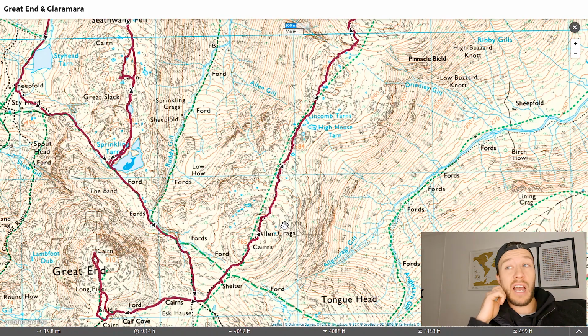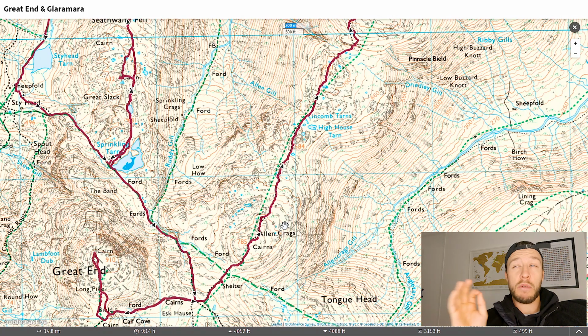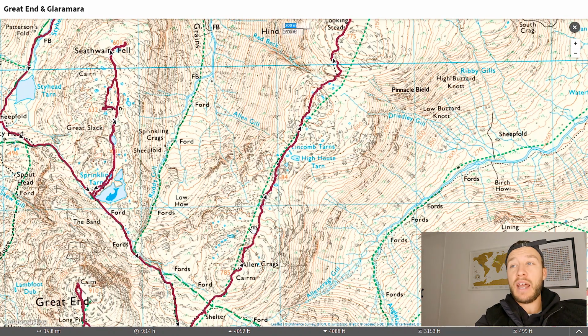When we got up to Allen Crags, you would have seen a nice break in the weather and we got some fantastic views. It was quite good up there, I enjoyed that, and I'd love to do it on a clear day. You could see over to Sprinkling Tarn in the distance, and Allen Crags had 2 cairns, but you take your pick which you think's the highest, they're next to each other, so you can go to both before you head to Glaramara.